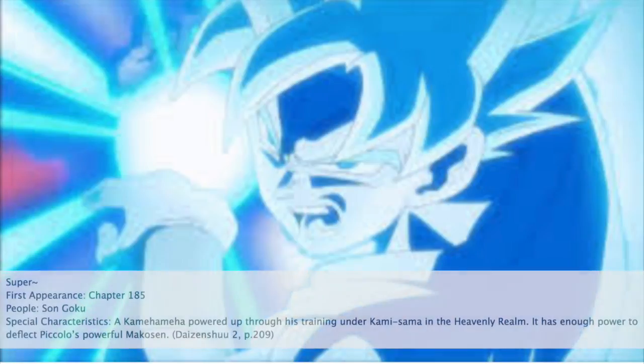And this is what the Daizenshu has to say about the Super Kamehameha. A Kamehameha powered up through his training under Kami-sama in the Heavenly Realm. It has enough power to deflect Piccolo's powerful Makankosappo. So clearly this is an evolution of the regular Kamehameha.